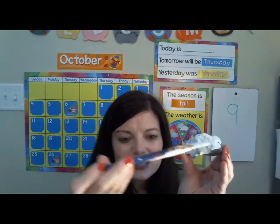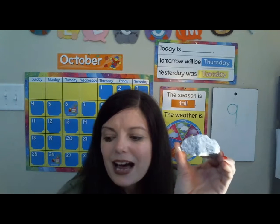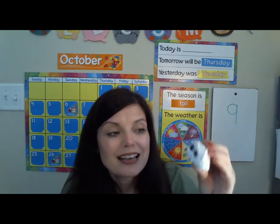So look at this pretty white rock, but we're not done just yet, because a fun idea that you can do is take two little wiggly eyes and glue those wiggly eyes on, and you can make a little rock friend, and you can paint your rock any color you'd like. It doesn't have to be white, but that's a really fun idea that you might want to do today for a little art project. Okay, so now that's our color.